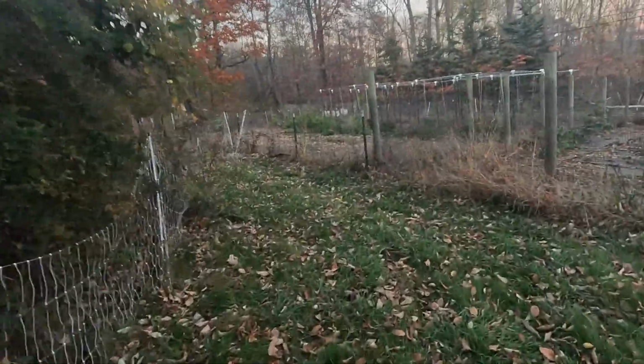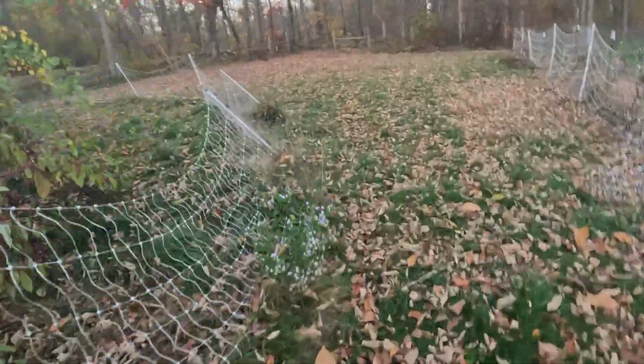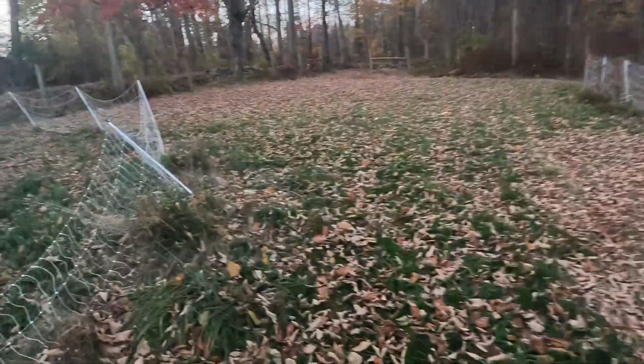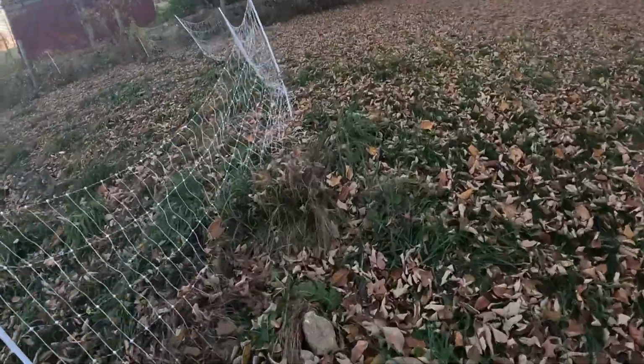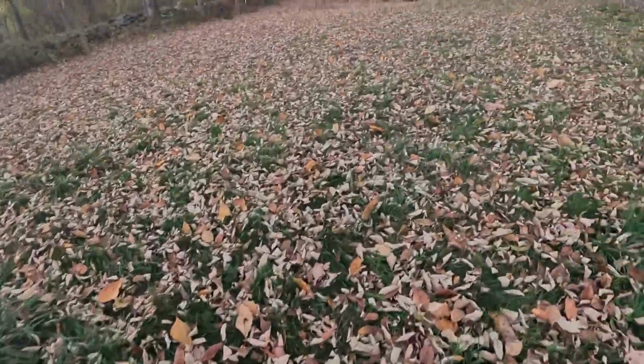Don't worry about it. What I really want to do is get something over here moved. It looks hard to see, but if we get rid of some of these leaves here, you can clearly see a massive rock pile over here. Now, how did this get here, you ask me?